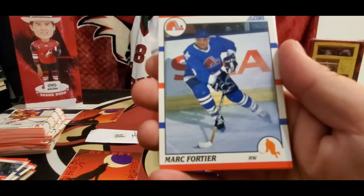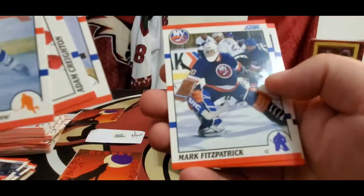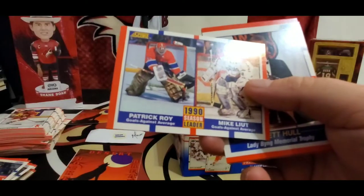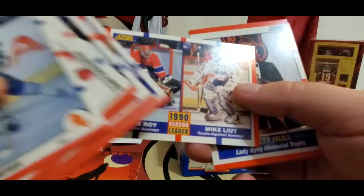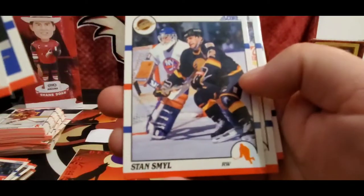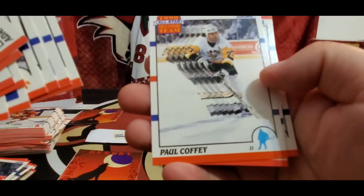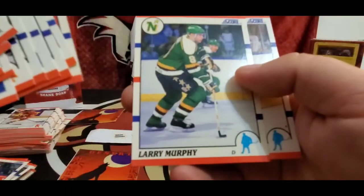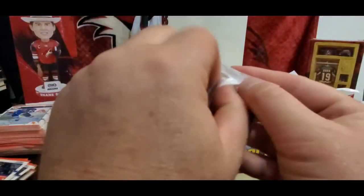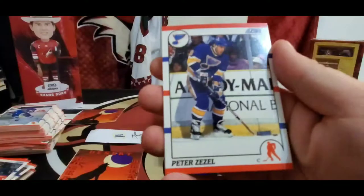So, Mark Fortier, Adam Creighton, David Shaw, Mark Fitzpatrick, Brett Hull record setters, and a Patrick Roy, Mike Liut season leader, goals against average. Some cool cards. Nice little Brett Hull Lady Byng trophy. Stan Smyl, Rick Zombo, Dean Kennedy, Keith Acton, Paul Coffey, James Patrick, Lanny McDonald, Steve Chiasson. So, pretty cool that we got two. Let's see if we can get three more for Molot. That would be a pretty cool box break.